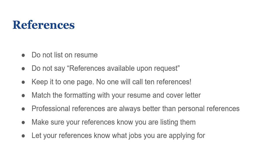Professional references are always going to be better than personal references. A professional reference can be a former supervisor. It's also okay to ask a professor if they would be willing to provide a reference. Say you worked with someone at the university like me, for instance. I'm always happy to provide a reference, if I'm able to, if we've worked together in that capacity.